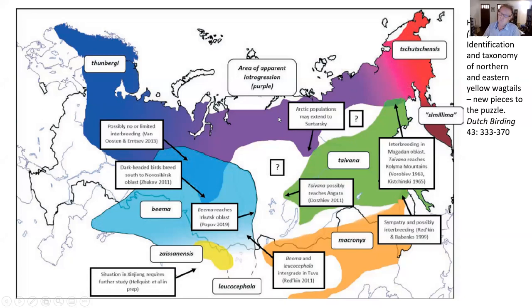This is really important, particularly for those of us in Sri Lanka, because yellow wagtails are what they call leapfrog migrants. That is, the birds that breed furthest north winter furthest south. And in Sri Lanka, we're at the southern extreme of the potential migration route for any birds in this system. So it's very likely that the birds we see in Sri Lanka are these birds from this introgression area, which are considered to be Plexa. So it's particularly interesting to figure out what birds we have. And I'll come on to that in a little bit more detail later.